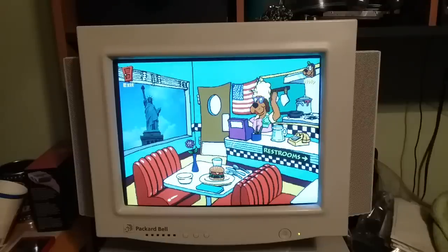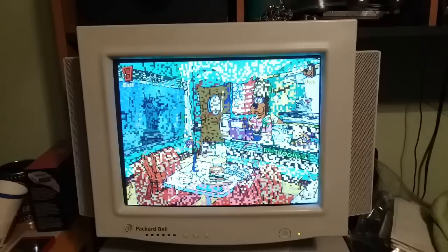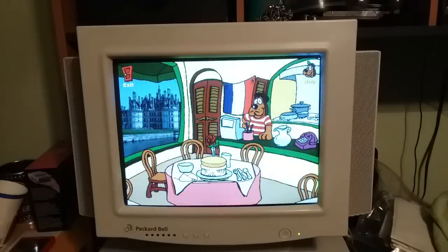Oh yeah, this part of the game shows you different cultures and stuff from other countries. That was America. And this is France. Map. That gives you words in French. Souffle. The French are known for their cuisine, pastries, and sauces. Watch me make a souffle.